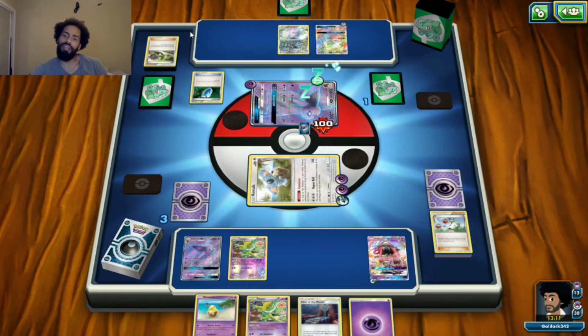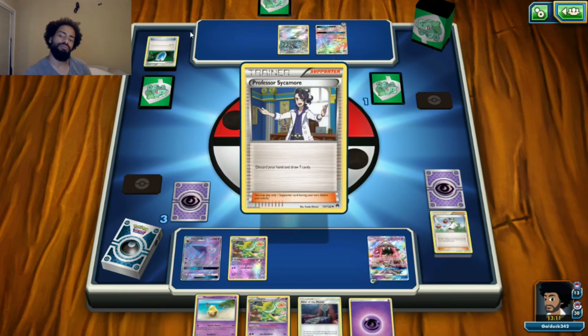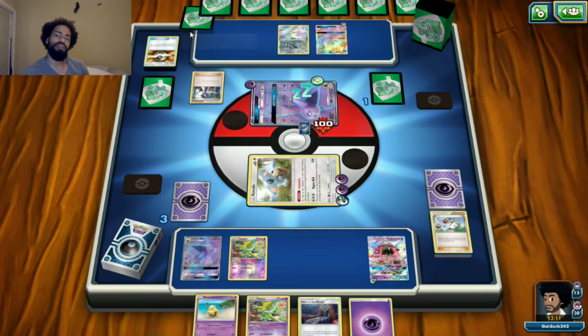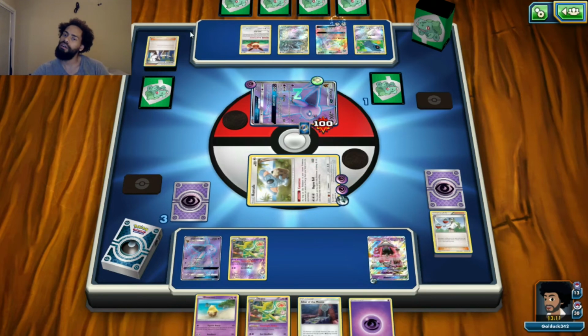But still, he's not going to be able to attack if he does that. Ooh, Sycamore. That's pretty savage. Not gonna lie, that is pretty savage. So he might be able to get set up here for the knockout. Okay, so he's setting up the Metagross.